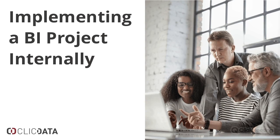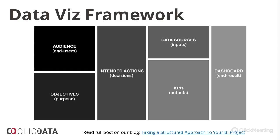We're going to talk a little bit about how you go about implementing a BI project internally. Knowing data analytics, knowing how to best visualize it is, I would say, half of the battle, but you still want to go ahead and implement a BI project internally. Doing that, we have a framework that we typically use while providing consulting services.